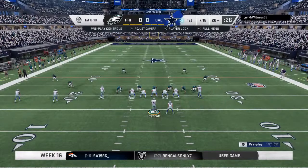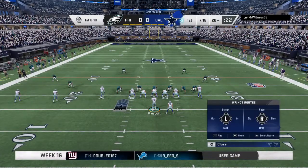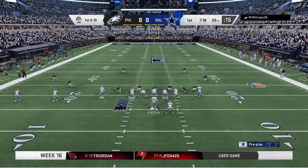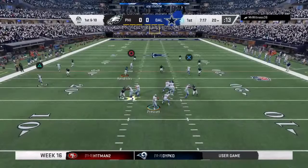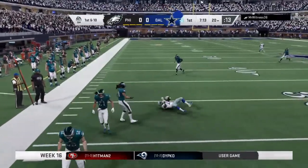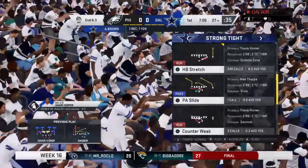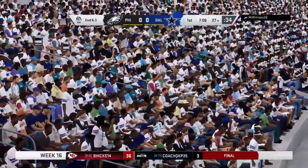So Prescott and the Cowboys now with a 1st and 10 at their own 20-yard line. Check 4, check 4. Out of the gun, here's Prescott. This will be caught by Brown. And he's going to get 7 out of this before being taken down at the 27. Brings up 2nd and 3 at the 27-yard line.